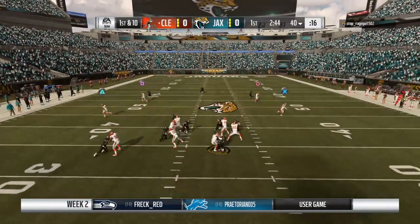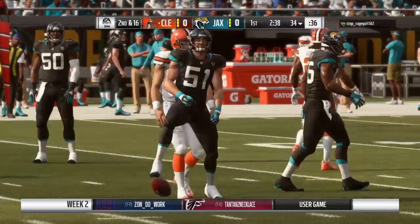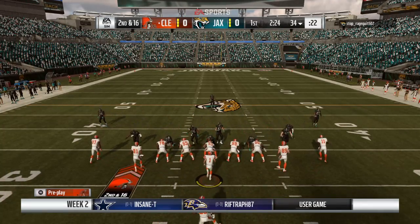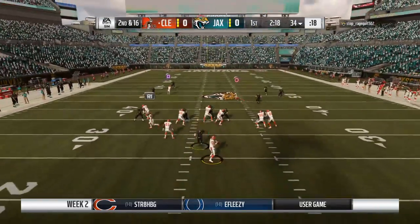On 1st and 10, Mayfield. Blitz coming, down he goes. They just gave up a sack there, and if I'm not mistaken, they gave up 4 last week, didn't they? Yes. And just looking really porous, aren't they? They really are, and I'm wondering if they're going to have to start thinking about keeping the tight end in, maybe a back, someone to help assist, because right now, the quarterback's been getting hit a lot.